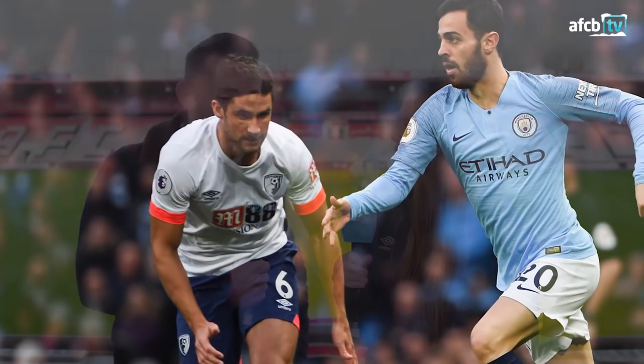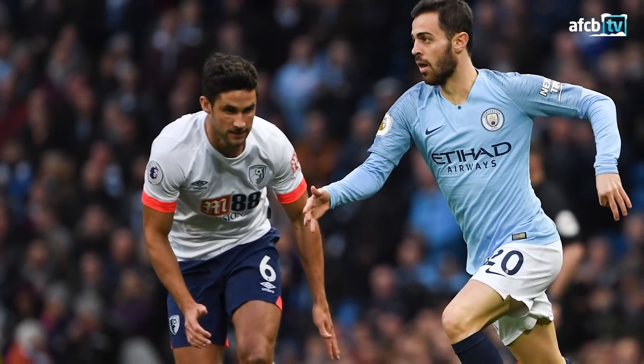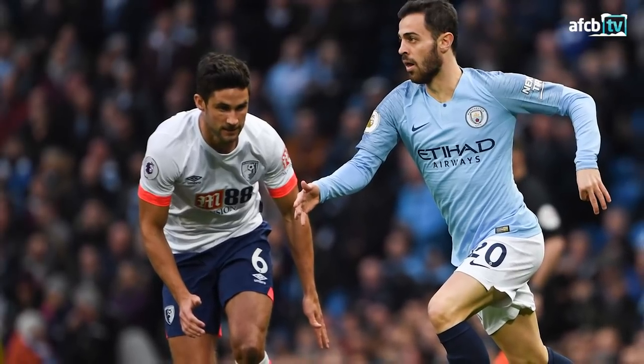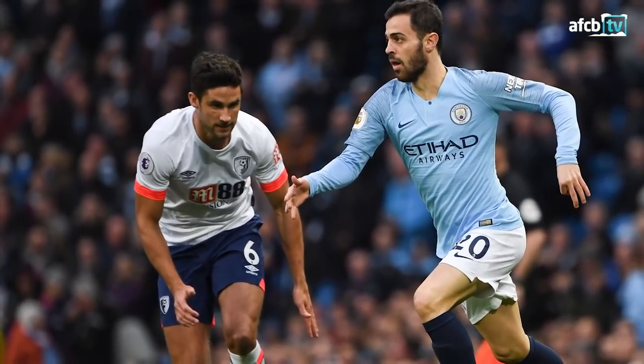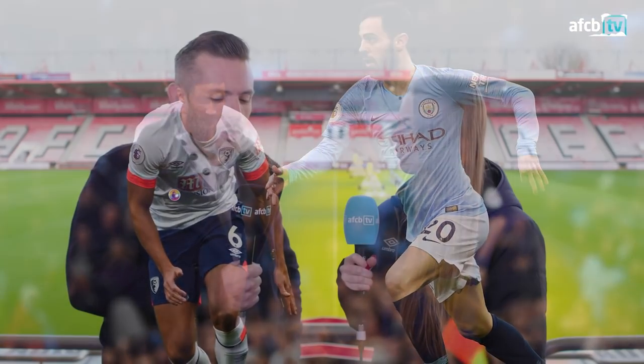There was a lot of space. Gundogan had a great game in midfield. Bernardo Silva, for them, was finding a lot of space. And again, we talk about people coming in and having to get up to speed. Andrew Sermon's hardly featured much recently, and he all of a sudden found himself starting because Dan Gosling, as we thought he might do, didn't make it. Lewis Cook and Sermon had a tough day in central midfield for sure.